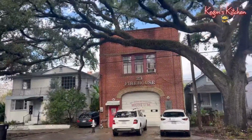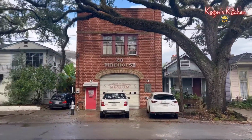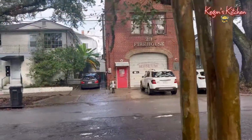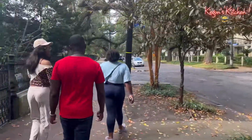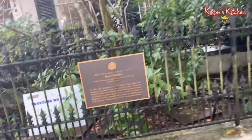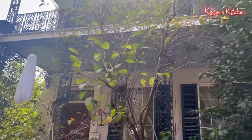Alright, guys, so over there you have Firehouse 23, New Orleans Fire Department Museum. It's a nice little brick building. I don't know the history of it or how old it is. Alright, so this used to be an old college campus, the Morris building. Everything is preserved. That's nice.